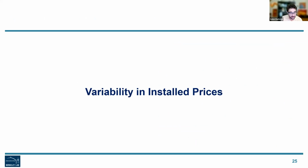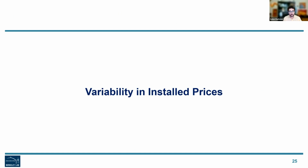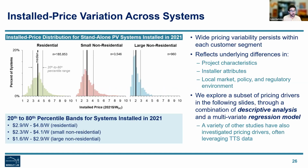So with that, I'm going to now turn to the final portion of the presentation where we look at variability in installed prices across projects and try to unpack some of the drivers for that variability. Oops, wrong direction. So here we show the full distribution in system prices for projects installed last year within each of the 3 customer segments.